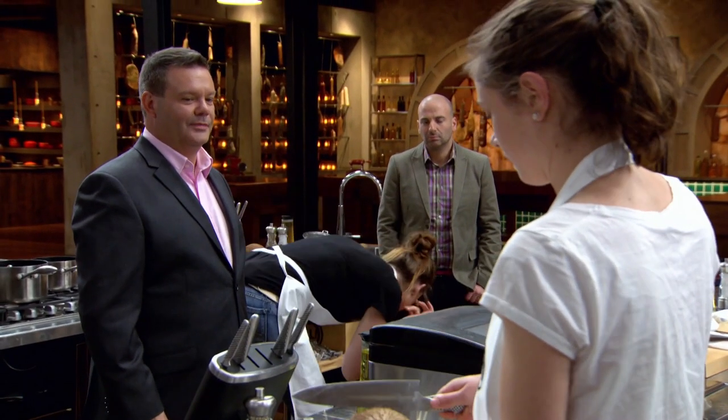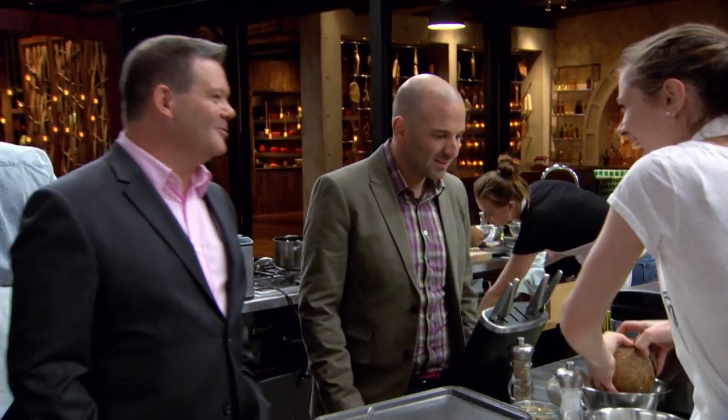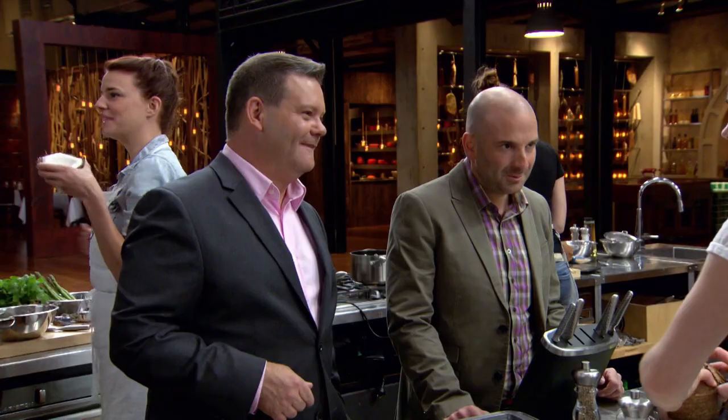Yeah, we'll get a hammer. There you go. Coming. I can hear it. It's exciting when you do. Is that the first time you've ever smashed a coconut? Oh, no, I've done it, but I usually just chuck it on the ground.